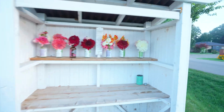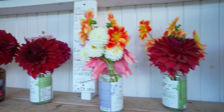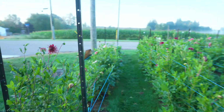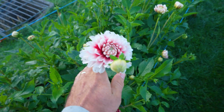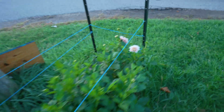This is the flower stand where I sell my arrangements. And here is Dragon's Breath, which is another 2-tone color.